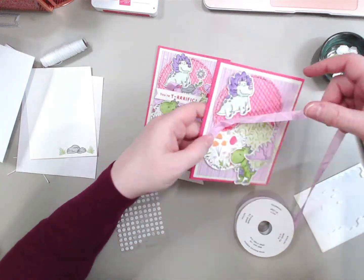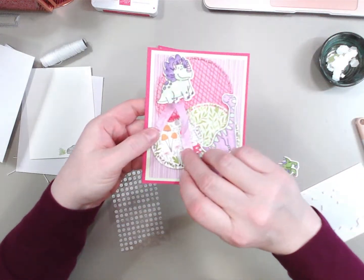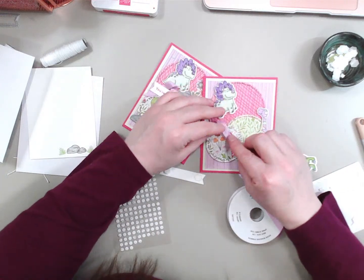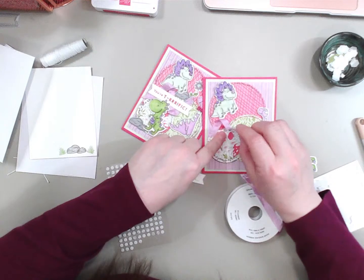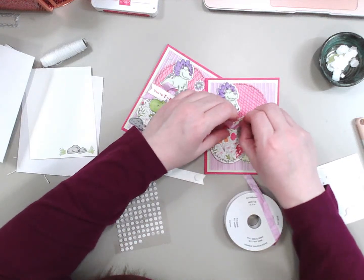And then what I'm going to do is I'm going to take it here like this where it's straight, and I'm just going to pull it this way, straight down. And then I'm going to get that on that glue dot as well. Where's the glue dot? There it is. Just like that. I think I want a little bit more though, going up. Come on. There we go.